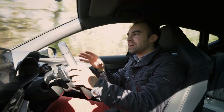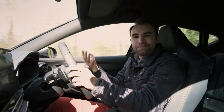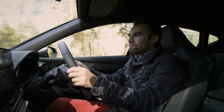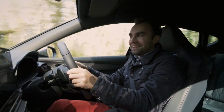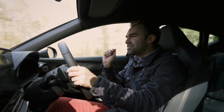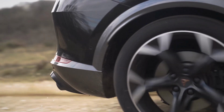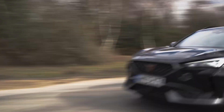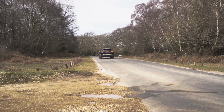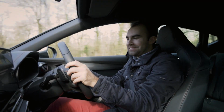You wouldn't have thought that 2 minutes ago I was in comfort mode and the engine was nice and quiet, the suspension was soft. Now, fantastic level of response, and the noise is just great. It just makes the Formentor, which is already a fun and quick car, just that little bit more exciting.